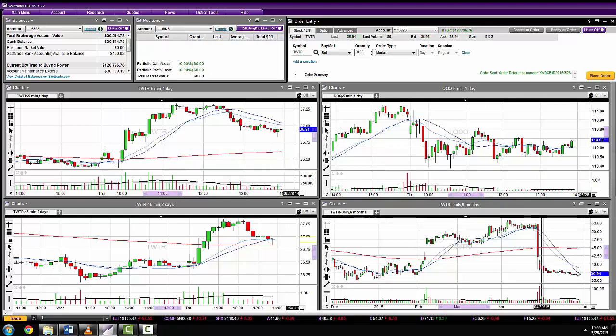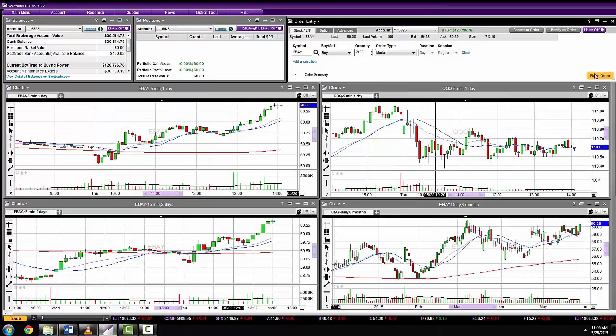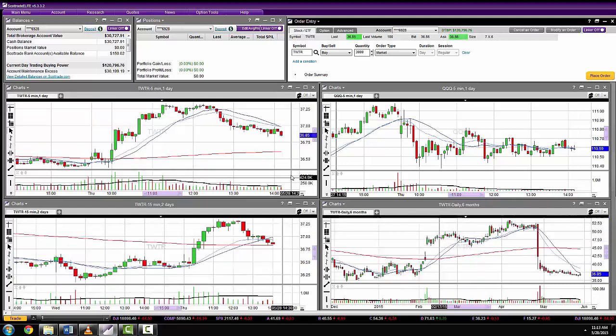Now we move on to the fourth trade, which is a 4-minute trade for $200 or so. Here we have eBay doing very well on a given day, namely the 28th, and you see how it's just all green, so that's a nice trade to just bet that it's going to keep going up, and I put the stop at 60.26, which is below, again, that bottom spike. If you take a look at that top left chart, you see that bottom spike, and it did in fact go up, and it went up a little more than what I took it at. You rarely get profits exactly as high as it goes, but in this case I got $213 in 4 minutes.